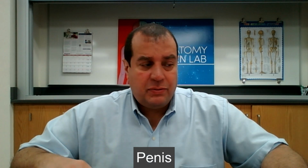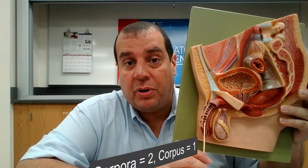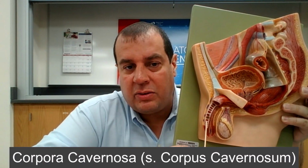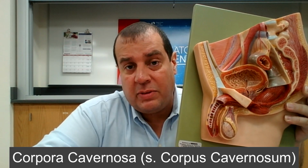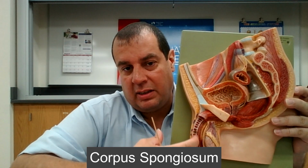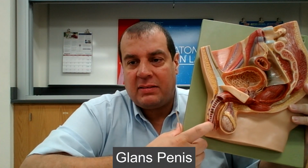So all I've got left to do is talk about the components of the penis itself. We have the corpus cavernosum and the corpus spongiosum. Corpora meaning a pair, corpus meaning singular. The corpora cavernosa look like little caves here, and that has erectile tissue. The corpus cavernosum is paired. There's two of them. You can see it's like a double barrel shotgun. And on the bottom here we have the corpus spongiosum, which surrounds the spongy urethra, or the penile urethra. Then finally here, the corpus spongiosum becomes the glans penis.